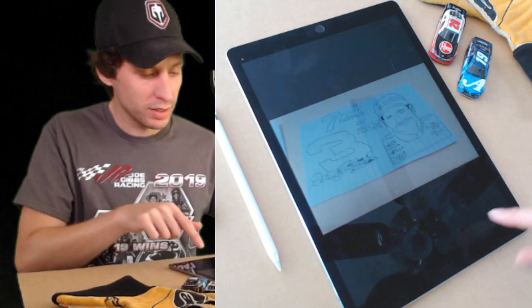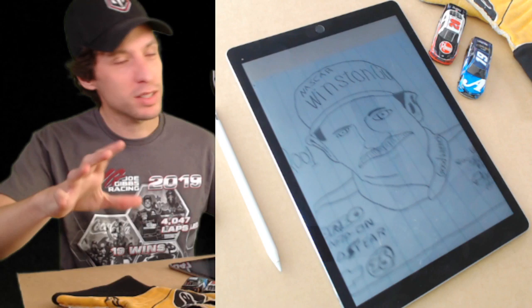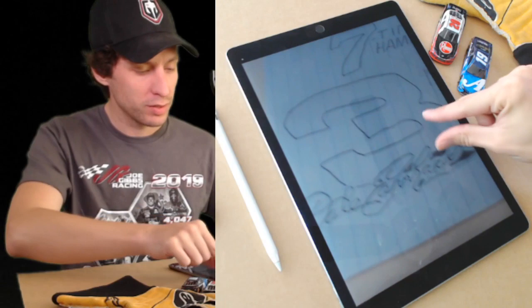Perfect. And then he sent in a drawing he did of Dale Earnhardt. Look at that. That's the first person portrait we've seen. Maybe we'll try that on a drawing show one day. It's not easy, but you can do it. We'll try it one day. Devin did a good job here. Also drew the car number from Dale Earnhardt.